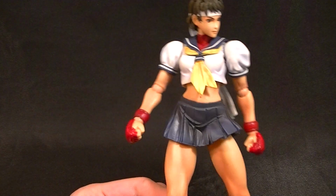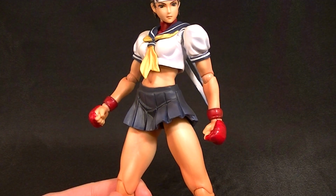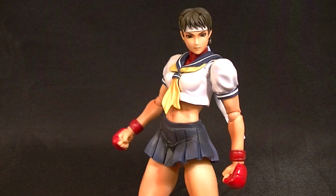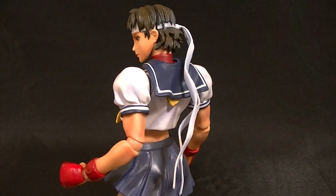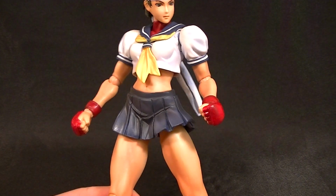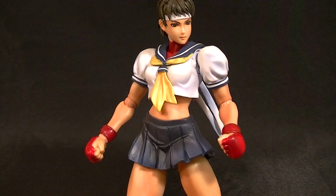Pretty good spot for a figure like this. She could have a few more accessories. There might be a few things they could tweak. That's why she's not at the very top of the list, but she is a pretty darn impressive figure. If you're a Street Fighter fan, or just a fan of really cool figures, or if you like bigger scale figures, this is easily one to go with.